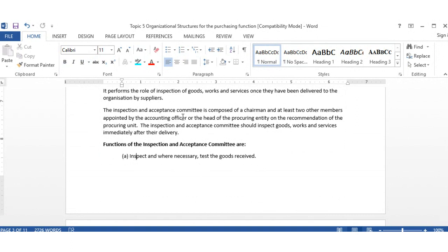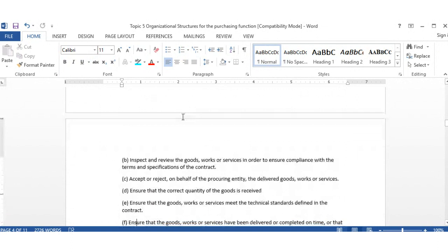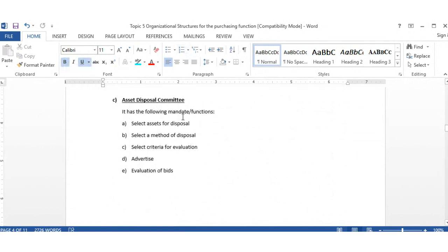That is what we call you in practice. People are called the facilitators. The procurement officers are the facilitators. So their work is to accept or reject in the inspection committees. Finally, is the asset disposal committee. Its work is to dispose of assets of the organization that are redundant or obsolete.